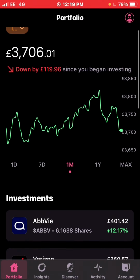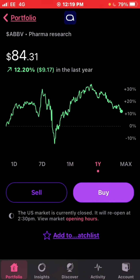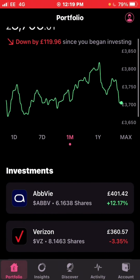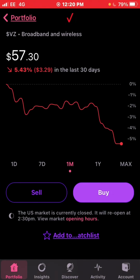So the first one is AbbVie. As you can see, AbbVie, they've been a consistent performer for me in the portfolio. They've actually had a bit of a dip, but I'm still up 12% in the green with them. You can see they're down 6% in the last 30 days. Still a relatively high price, so I'm happy with that. Obviously up £43. Next we have is Verizon, who are down 3.35% in the last month. Sorry, that's overall, but they're down 5% in the last month.